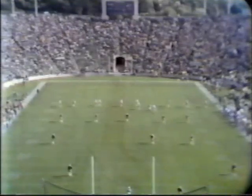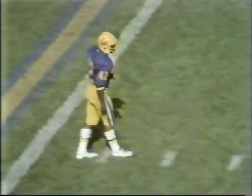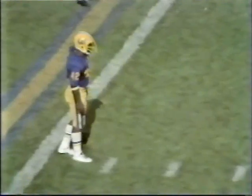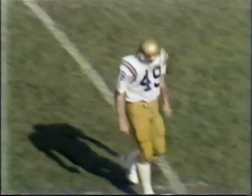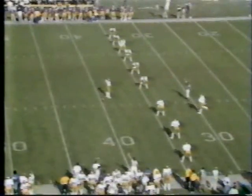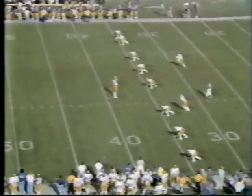First half, California's possessions, 12 times. First possession, penalty, fumble. Second possession, fumble, sack. Third possession, penalty. Fourth possession, interception. Fifth possession, interception. Sixth possession, 2 penalties. Seventh possession, a sack. Eighth possession, a sack of the quarterback plus a penalty. Ninth possession, another quarterback sack. 10th possession, interception. 11th possession, interception. 12th possession, penalty. Not much you can do when you play like that, as UCLA kicks off.